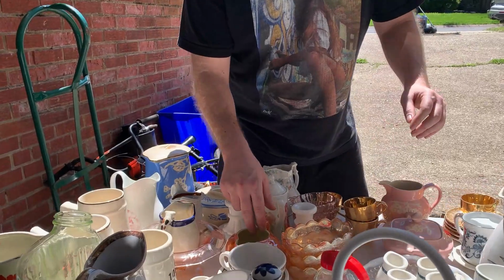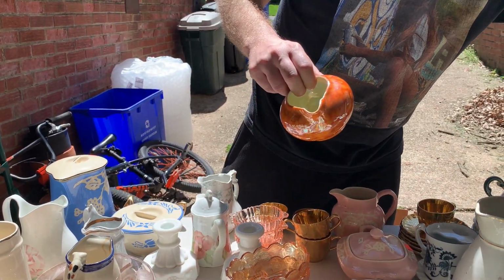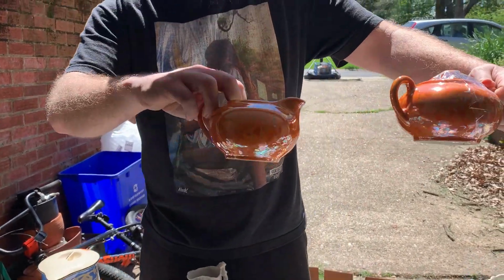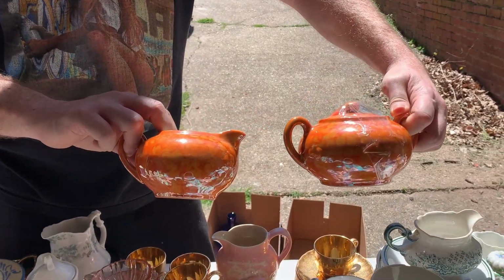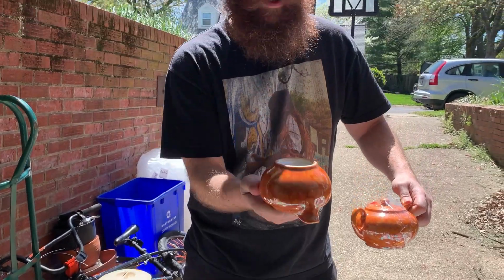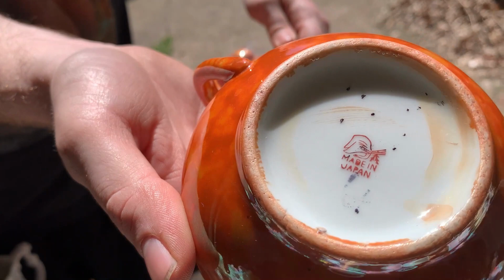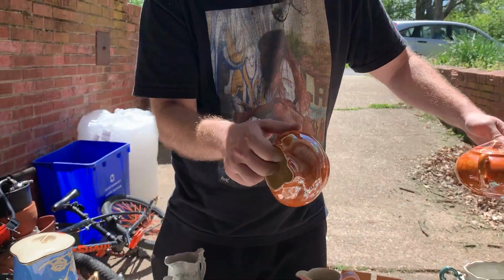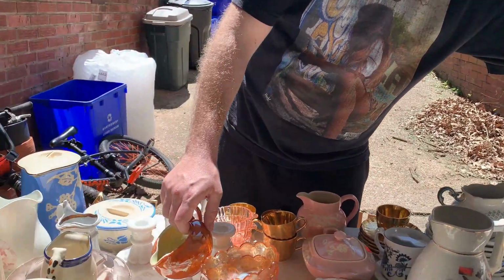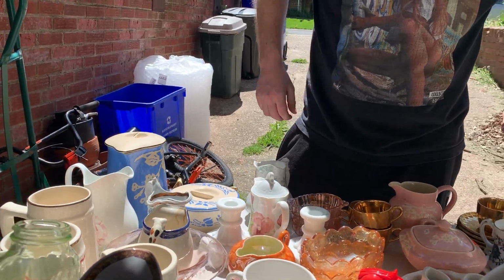Okay, let me show you guys this first. I didn't realize they were the sugar and the creamer. So hot. I know. You know what that's going to do, that awful tape. Sugar and the creamer, yes. And these are made in Japan. You know what's interesting is it's the same marking as that elephant ashtray. So I have to look at the made in Japan markings and see if I can get a more descriptive idea on what that is.